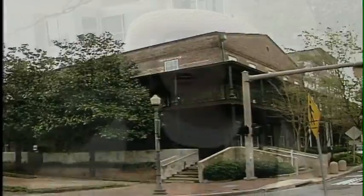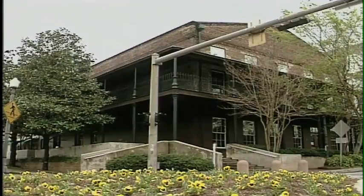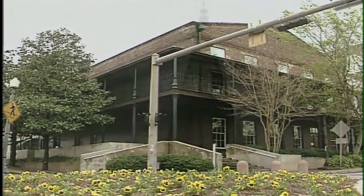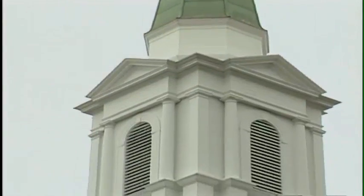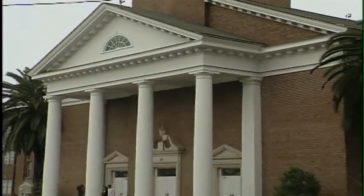Galleys Opera House is right across the street, and downstairs Mr. Galley had his market, and upstairs where the original brick structure, which we can see today, was a beautiful theater. They said there was only two things to do in Tallahassee at that time. One was to go to Galleys Opera House, and two, to go to church.